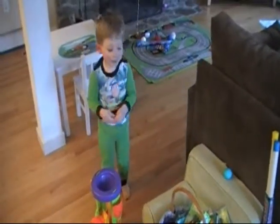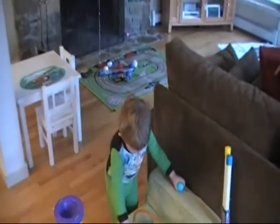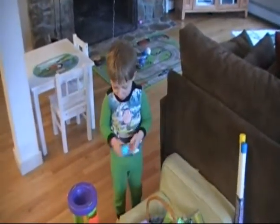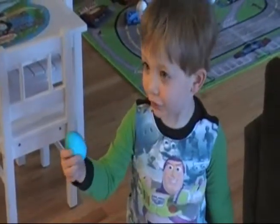We're going to have to wait till after breakfast to eat those, okay? So put it back in the basket. We got to look for our eggs first. Mommy, look. I found another one. Cool.